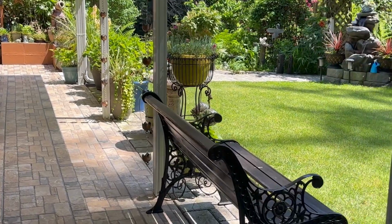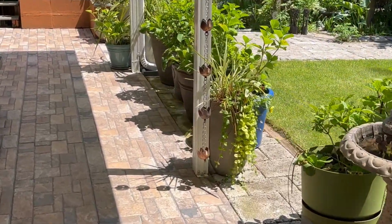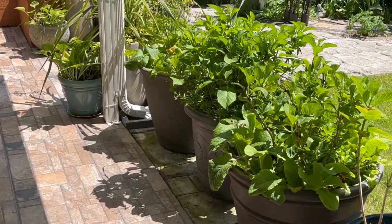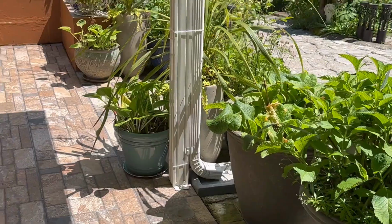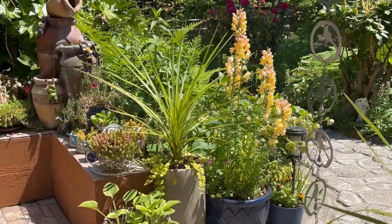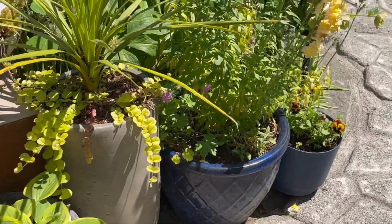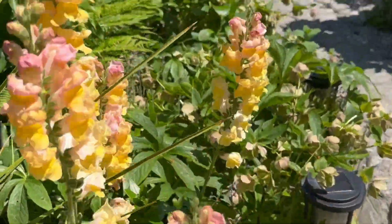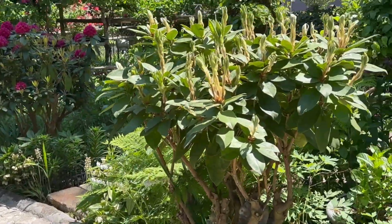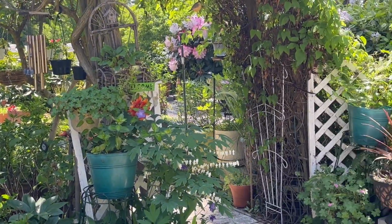Okay, let me just give you a tour on this side of the garden. I have all these potted plants. This is hydrangeas and primroses, hostas. I have the snapdragon on this side that's planted actually in this big pot. So from this side, giving you a quick turnaround view.